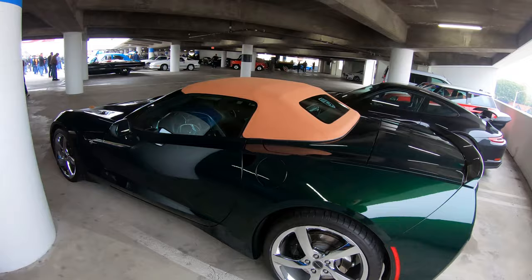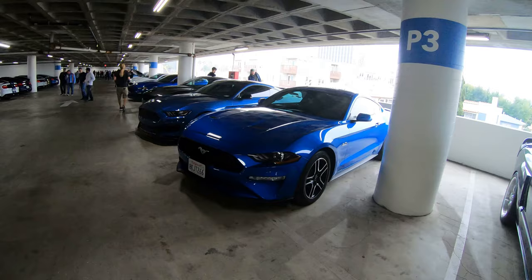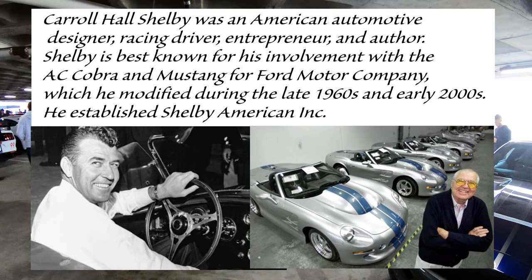I spun the back end out because it's just so much power. You didn't get enough of Shelby action earlier. They got a whole nother row of Mustangs. And another row of Mustangs. Ooh-wee. How do you judge Shelby's? I mean, every single one of them is the best.